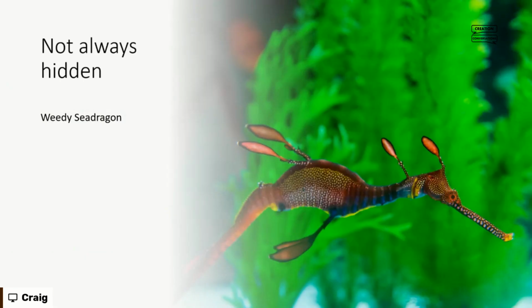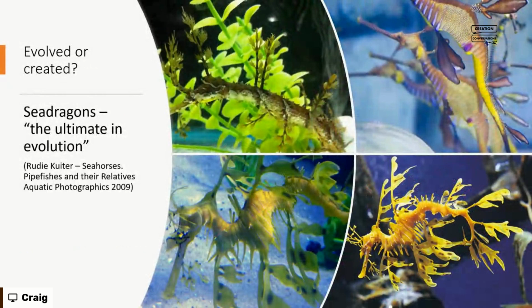Here's the weedy sea dragon. It's not always hidden either. Sometimes they can be incredibly well hidden, this weedy sea dragon, but other times, and I've seen quite a bit of footage of these creatures in the wild, while they're hiding in amongst weed, they're not that super difficult to see. So what's really going on? Are they really some of the best examples of evolution? Rudie Kuiter, who wrote a very detailed book on seahorses, sea dragons, and the family, in fact called them the ultimate in evolution.